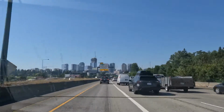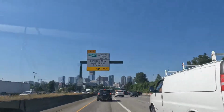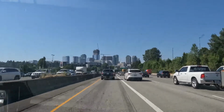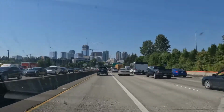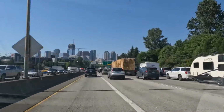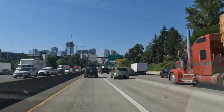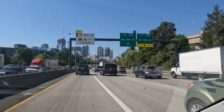Here we are in beautiful Bellevue traffic. I did not miss this. We are using the toll lane. I'll hopefully get home a little bit quicker. A different kind of beauty, right? But it was nice having a lot more open space and not all these people jammed together. So on our way home, let me show you how awesome the traffic is here once we get back on the west coast into the Seattle area.